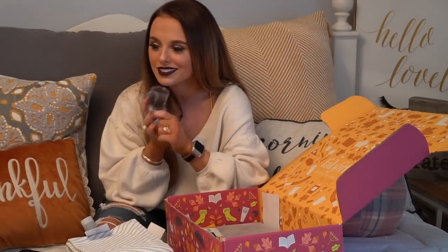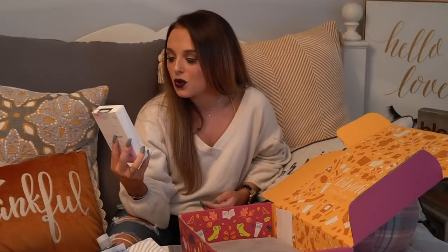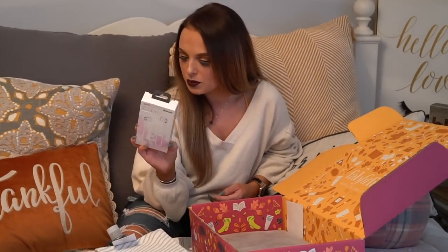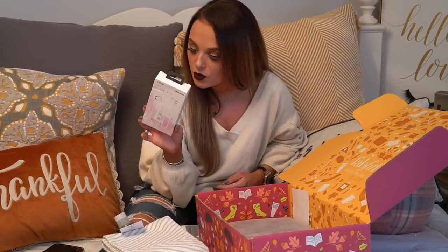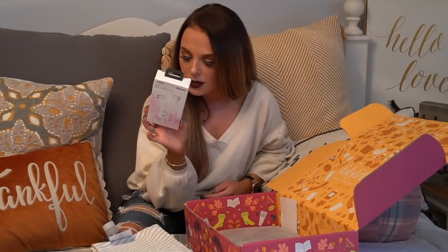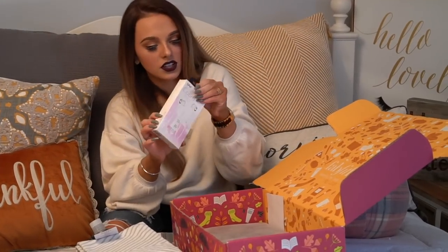So I'm really excited about this. Next, this is really, really cool. These are Cobra wireless earbuds, and they're Bluetooth, because they're wireless. Built-in microphone. You can answer phone calls on it. They wrap around your neck. So these are really, really cool.